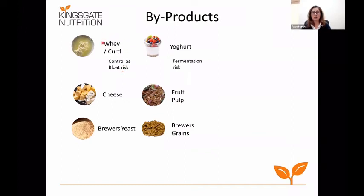You can also get tofu whey from certain manufacturers. So there is not just milk whey, but tofu whey as well. You can feed the curds as well to pigs. They like that as well. They do block pipes and everything like that. So you just have to be careful.